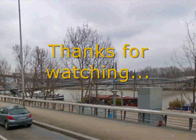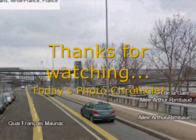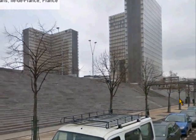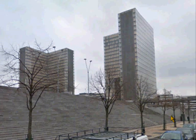We're looking at the sublime Passerelle Simone de Beauvoir, between the 13th and the 12th arrondissement, and if you move it over this way, you can see that the top part of it goes across the road and gets to the slightly less sublime Bibliothèque Nationale de France, with these impressive steps ranging up. Let me show you where that is.